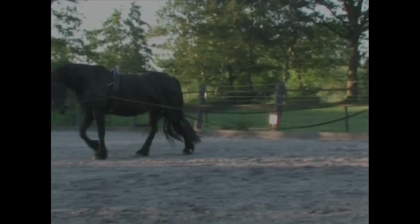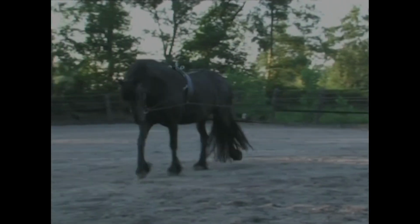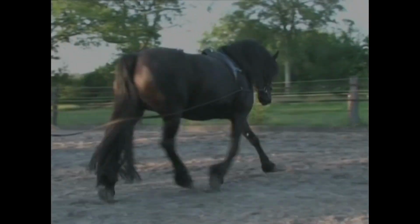Training with a double lunge line is very suitable for well-trained horses, but the trainer must also be experienced.